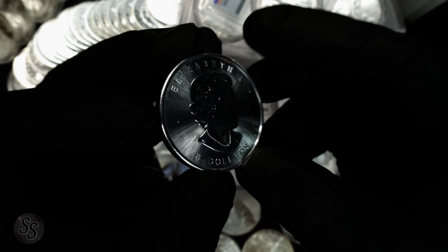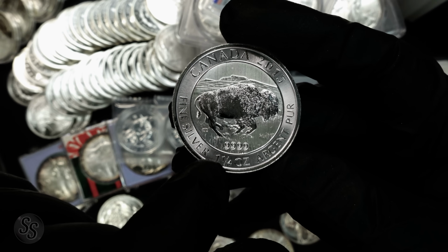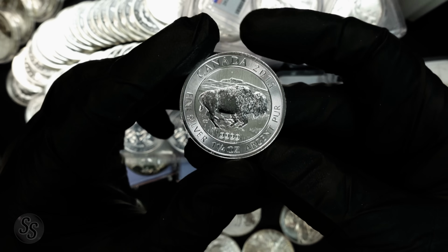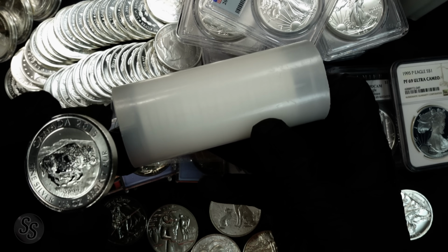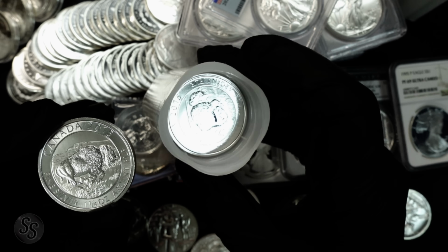Canada, $8 face value. Flip it over. You can see this is the Water Buffalo. 1 1/4 ounce, so 1.25 ounce, 99 fine silver, $35 an ounce for this entire tube. That is a great deal in my opinion. And yeah, I was really happy to pick those up.